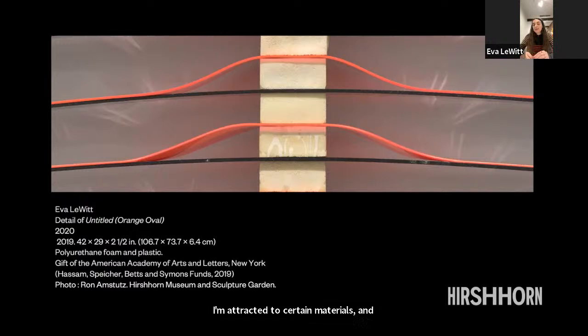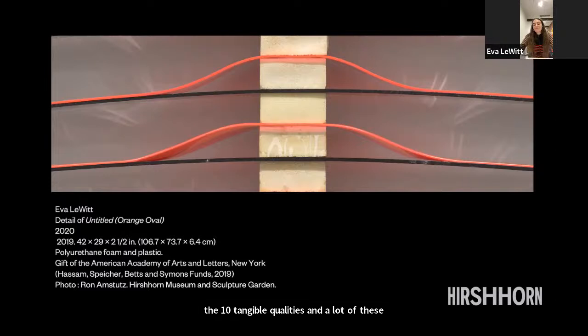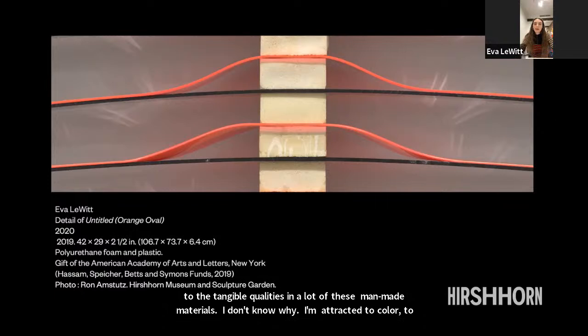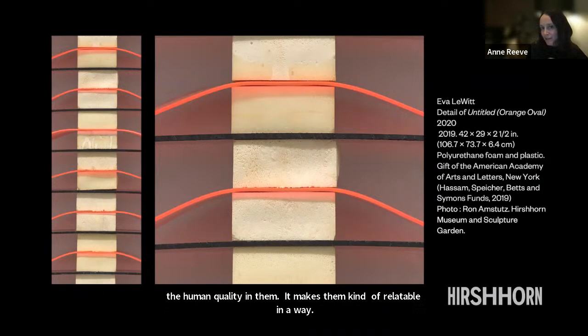And I think juxtaposing them against other materials, but in a really innocent way, brings out the human quality in them. It makes them kind of relatable in a way. And I also hand cut everything, and there are imperfections. They don't really look machine made when you're up close to them. So I think that also lends some kind of personality to them.